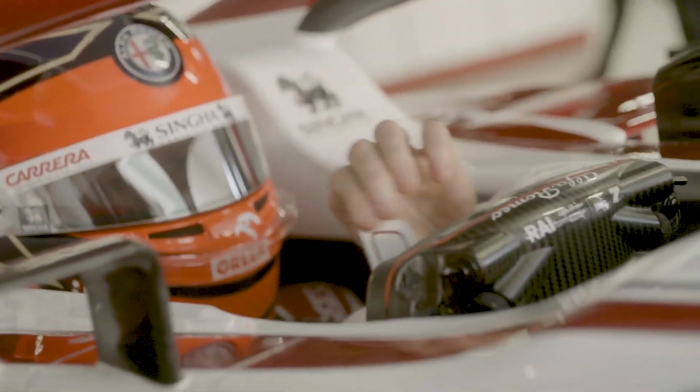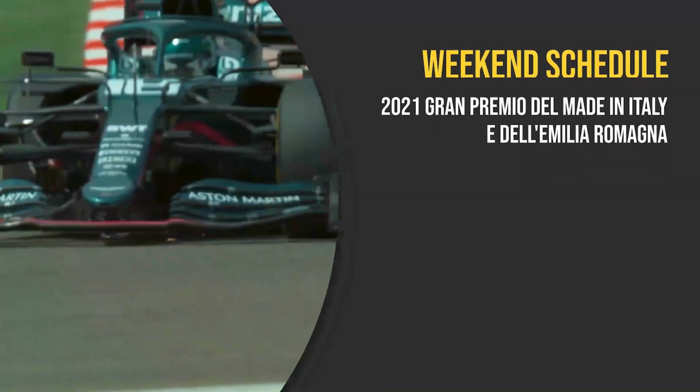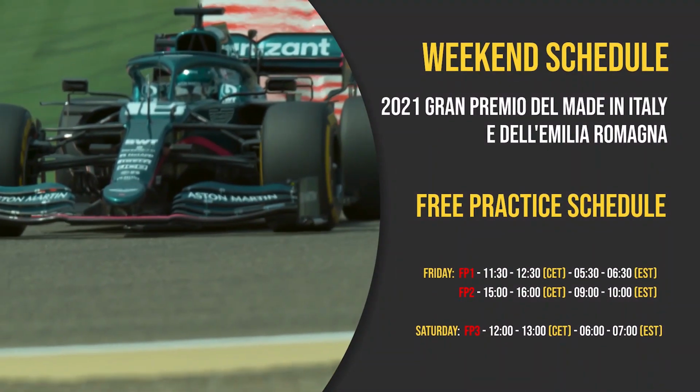The short and free practice changes for 2021 have seemed to work quite well judging from the first race in Bahrain, so here are the following start times for the 3 sessions in Italy.